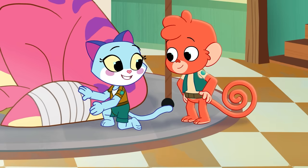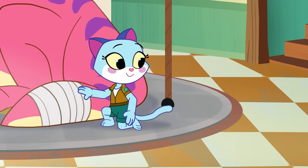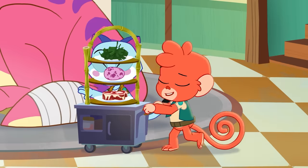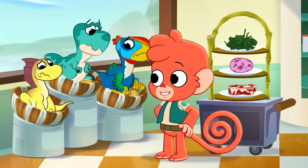How? Their food is on the trolley over there. They're very picky about their food. Be sure to give everyone their own meal. No problem. Here's your food, little ones.